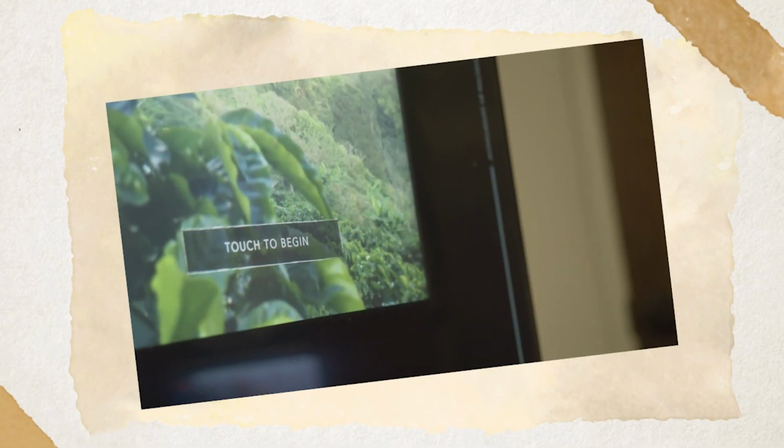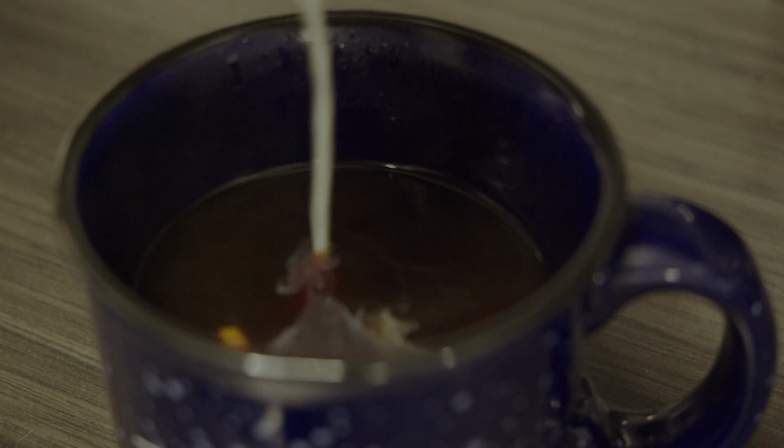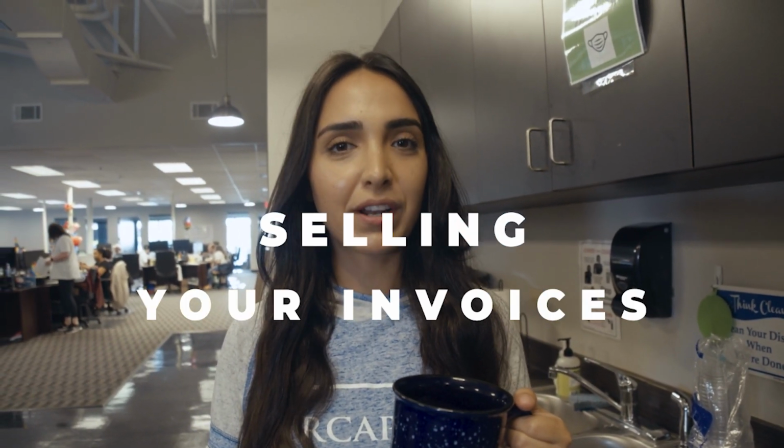So, what exactly is invoice factoring? Good question. Here are a few of our amazing OTR account managers to explain this in a little more detail. Invoice factoring is a process of selling your invoices to a third-party company at a small discount. By selling your invoices to a factoring company, you speed up your cash flow and provide immediate capital to help support the day-to-day operations of your business.